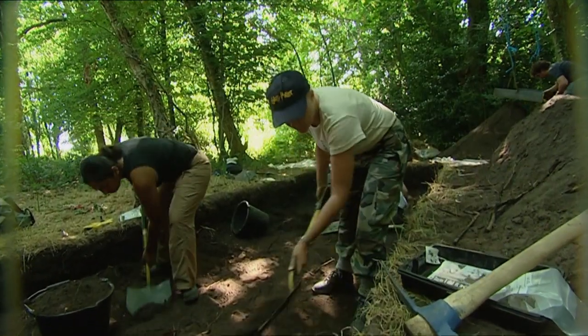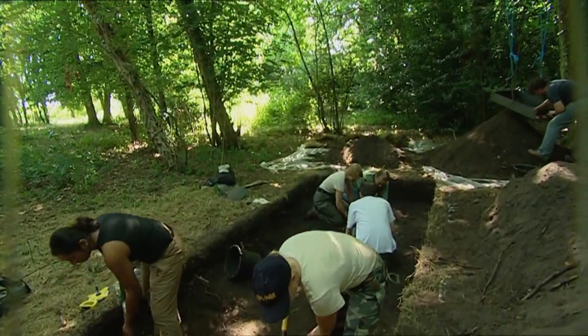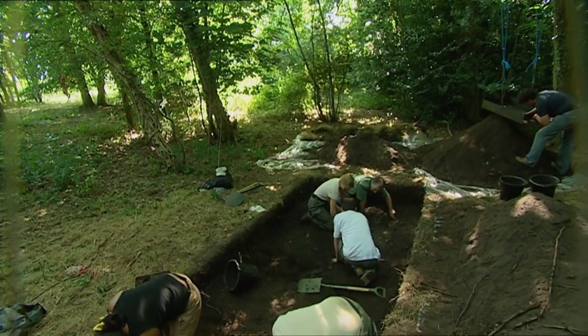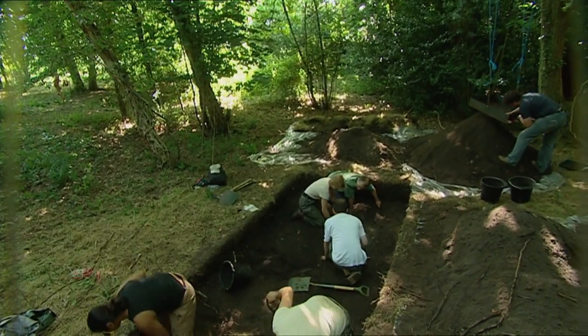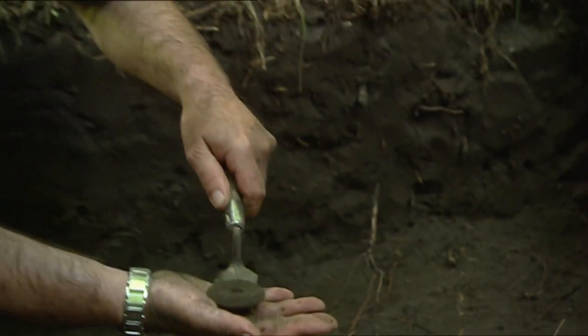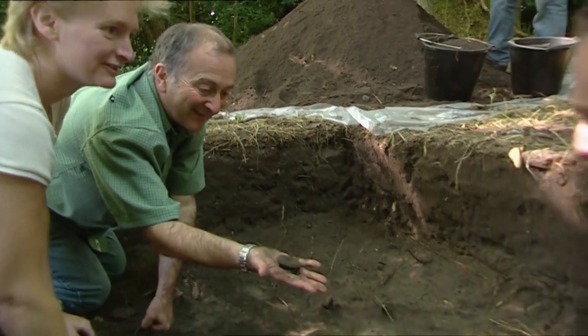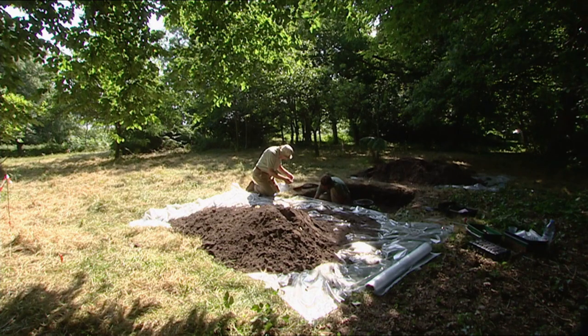We know that metal was being worked on the island, and some of that evidence has come from Trench 2. What Miles wants to find is the furnace itself. But so far this morning, all we've had out of the trench are shale cores. Ta-da! Perfect. Miles, look, got another one. Wow, it's lovely. That's complete. That's fantastic.